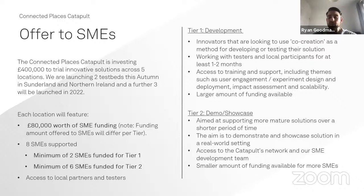And then from a tier 2 perspective, we see this very much more centered around demonstrating or showcasing the impact of a solution. So it's likely we might work with more mature solutions in this instance, who are just looking for a valid use case in order to understand the level of impact they might have, or the viability of their solution within a given use case within the testbed itself.